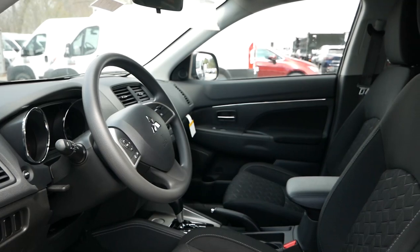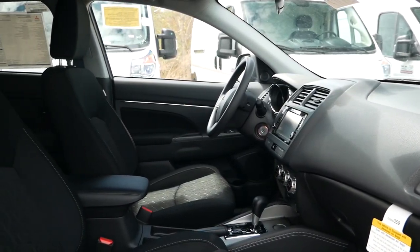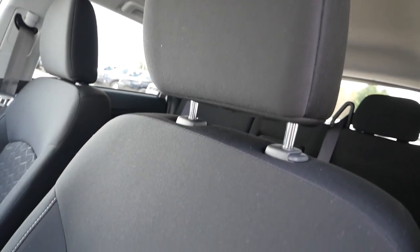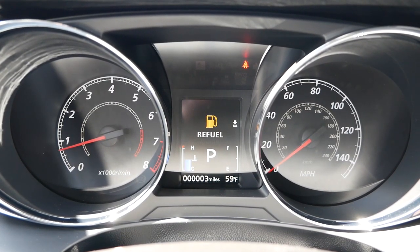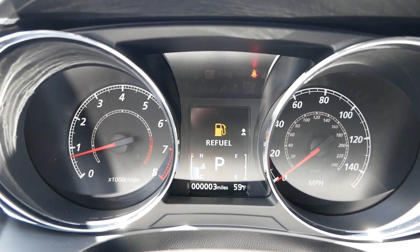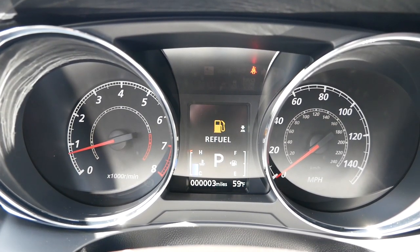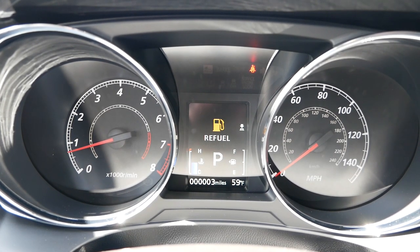Inside, you're greeted by manually adjustable fabric seats for both the driver and passenger. As part of the optional $850 convenience package, these seats will be heated as well for added comfort during the colder months. In front of you, between the analog gauges, a digital display which will be showing fuel economy statistics can be found here. On the ES, there's not as much functionality as you'd find on higher trims, and no ability to scroll through different information or menus from this screen.